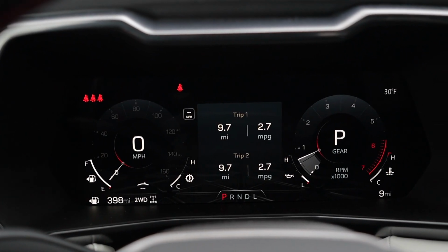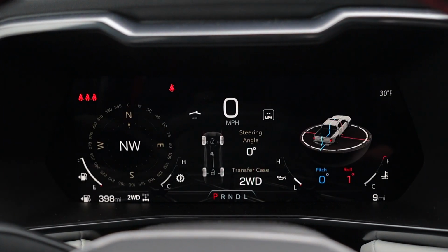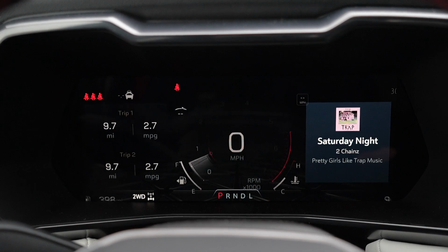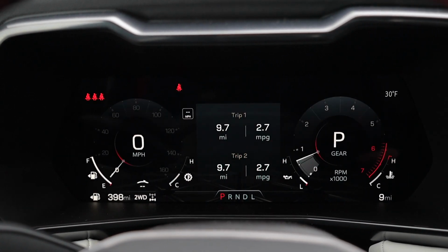Now then, the other side here, digital gauge cluster. This is my favorite digital gauge cluster on the market. I think Chevy and GMC have nailed this display. It can show you not only Google Maps in there, but it can give you a quick look at all the information you need, whether you're on or off-road.